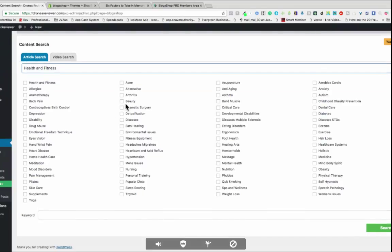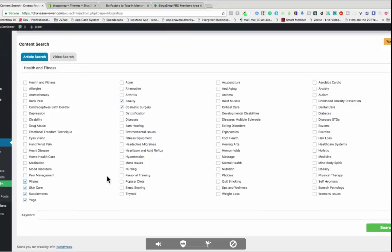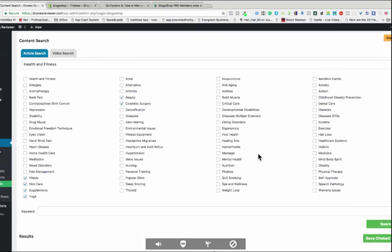And let's say we had like, I don't know, female products. So we could go to like beauty, cosmetic surgery, maybe yoga, maybe some supplements, maybe skincare, maybe Pilates. So I'm just going to kind of pull on these. And then on top of that, if I had some added keywords that I really wanted to hit on, let's say I was selling like creams or something like that, I could add these keywords and then pull from here. But I'm just going to keep it very general for the purposes of this.